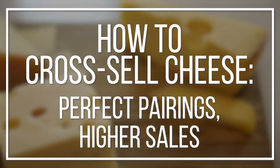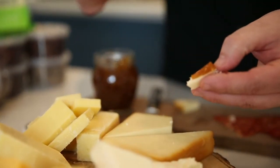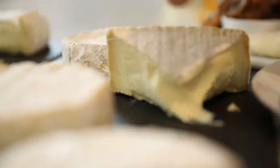The true function of a cheesemonger is to provide excellent customer service. But to provide great customer service, we need to make sure that we're offering cross-pairing items. Pairings not only offer your customer a new food experience, but it's also important to get those sales up and increase your basket rings.